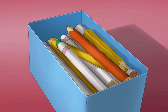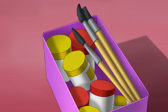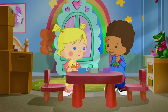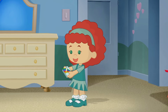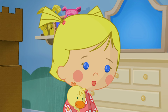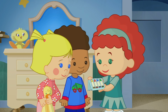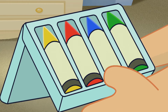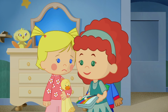Things to draw with are in here, stickers are in here, and painting things are in here. You're very organized, Chloe. Thank you. Chloe, Riley, you have to look at my new crayons. New crayons? Let's see. Aren't they beautiful? Ooh! They're so pointy. Yes, they are very pointy.